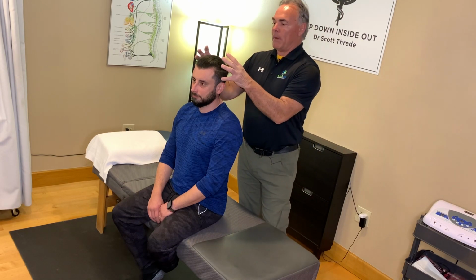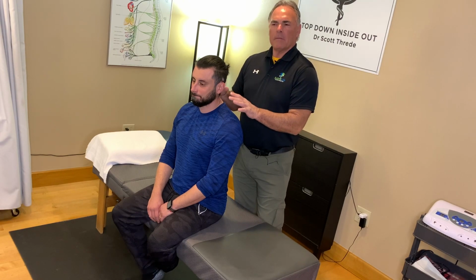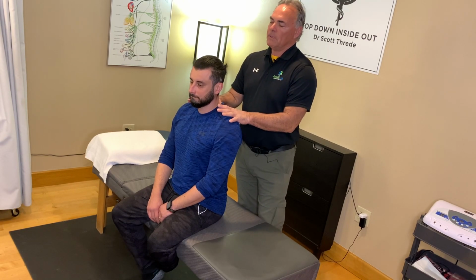How old are you, Ross? 41. Ross is 41, and he's had long-term, even since childhood, headaches and neck and back pain. It's a long time to be carrying a symptom around like that. So we're gonna try to clear all the pressure between Ross's brain and through his body to see if that can create a better foundation for him to get through life.